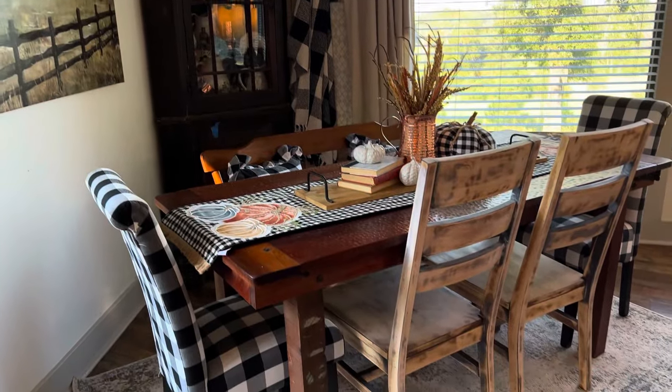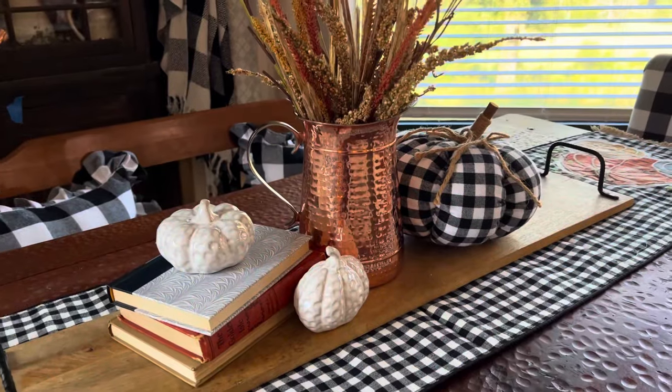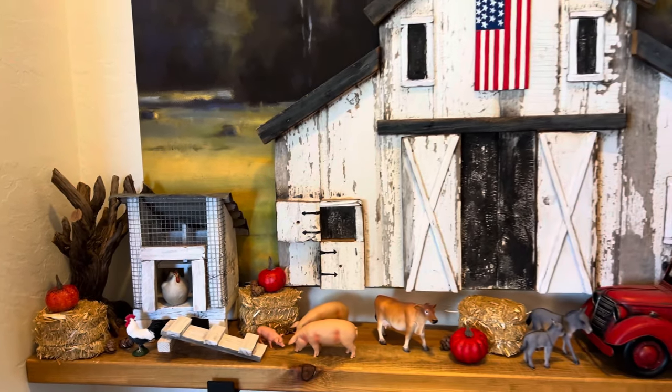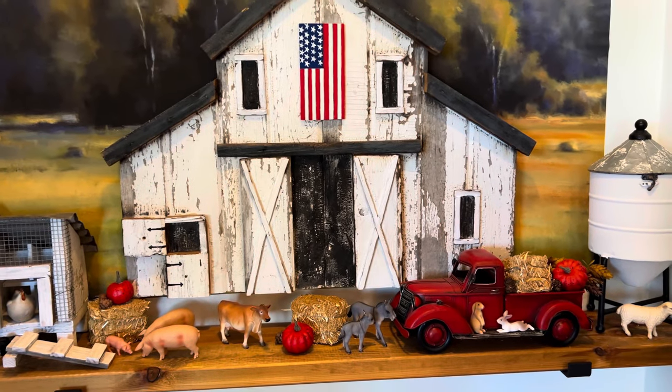Oh y'all, I am loving how this area turned out. All the blues and oranges and black and whites mixed together. It is so, so pretty. And the grandbabies are going to love this area as well, almost as much as I do.